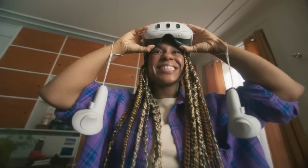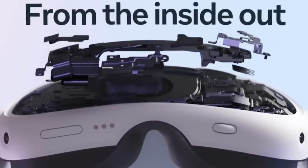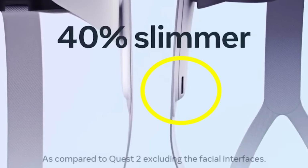But next up is performance, new details about the controllers, leaks, and more. But first, let's talk audio. While there isn't a lot of news on that front, the trailer clearly shows us the same kind of integrated audio system as the Quest 2 and Pro.